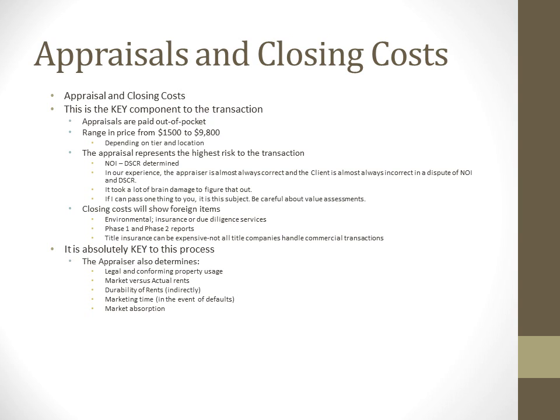Before we do that, we'll talk a little bit about appraisals and closing costs. The key component to the transaction are appraisals. Appraisals are paid out of pocket by the borrower. And these appraisals will greatly depend upon property tier, meaning classification. Multifamily would be the easiest, down to a gas station might be one of the toughest.